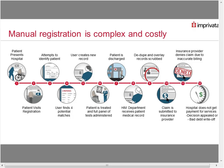So hopefully those of you who are new to this problem now have a better appreciation for the various steps involved and the points at which things can go wrong. For those who may be familiar already, this visual may help you explain the problem to others in your organization who may not appreciate the challenges you deal with or the reasons why misidentification happens.